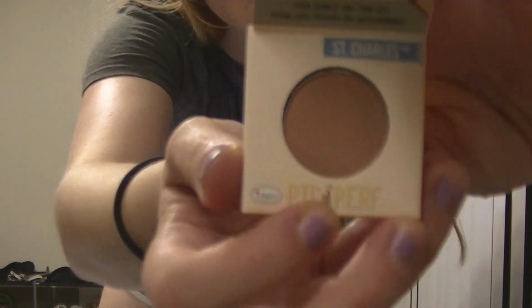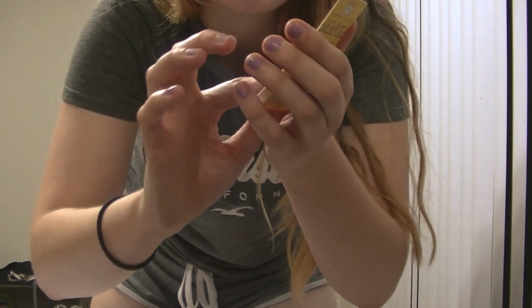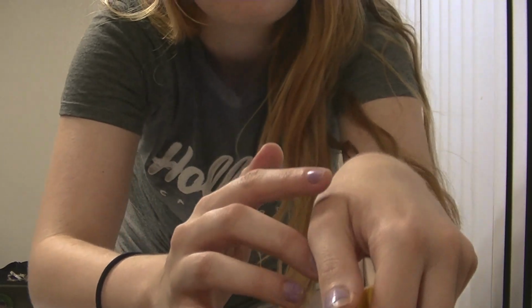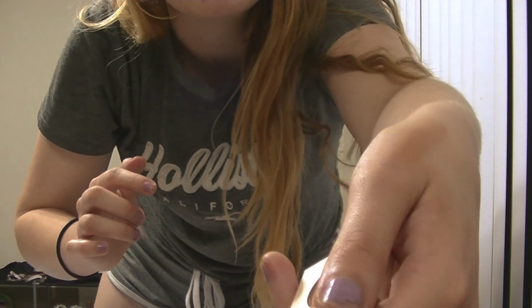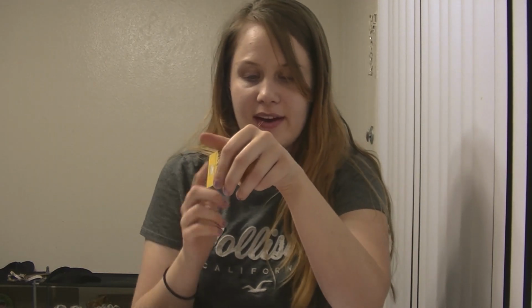Let's see, get it to focus. There we go. This is a little dark, but let's see how it looks. This is eyeshadow, by the way. Oh wow, it's very pigmented though. And it's more of a peachy color. It's not as bad as it looks on the packaging. Alright, I would actually use that.